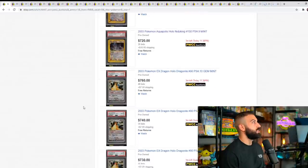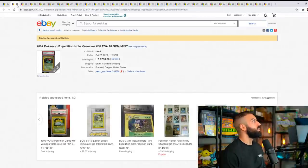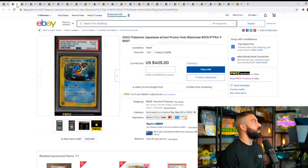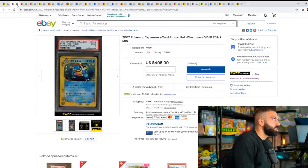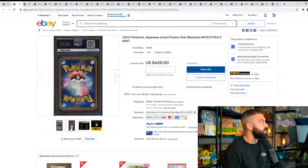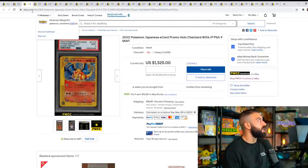All right. And then we're going to move into the EX era. Let's finish off the Wizards of the Coast era here. We got the Venusaur Expedition going for 710. Ivysaur Reverse Expedition 200. Bulbasaur 9, about $100. Now we got the Blastoise Japanese e-card promo. It's at about 400 in a PSA 9. It's got the different back as well, not the original old school one, but that's when they changed it up. That's coming up as well as the Charizard, at about $1,300 in a 9.